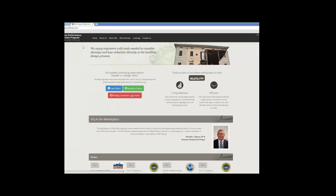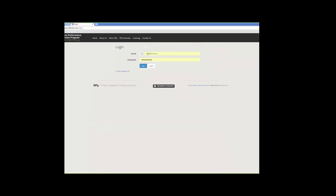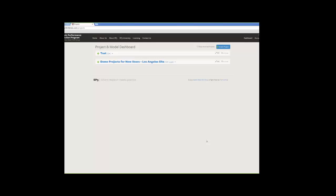So the system is web deployed. So you'll go here and log in with your login credentials. So email and password, which you've gotten by email. And these are lots of different accounts. I'm going to go into the P58 training account, which is the one that you've been set up for. There's a couple of examples in there already, just to get you started. There's a set of 3 different building examples at an LA site, 4, 8, and 12-story new concrete frame. So you can go through it and look at those and see how those are done, just to help get you started.